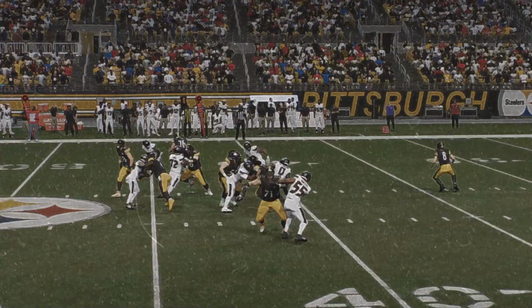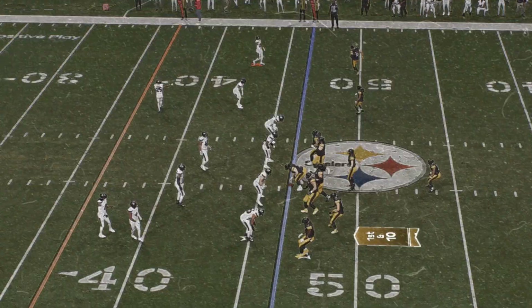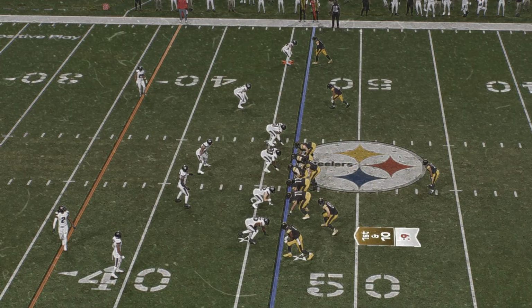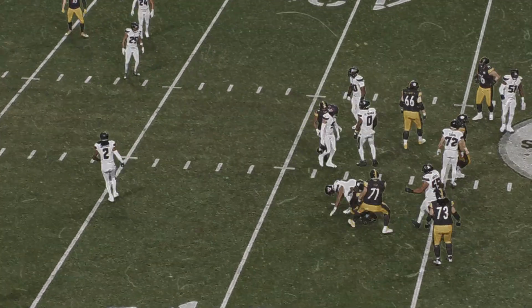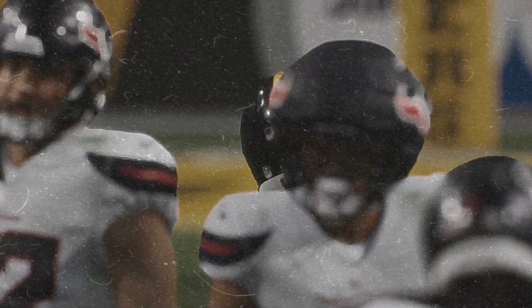Well, a lot of times you like to separate speed and quickness, and they've got a back that's both. We know that he's fast in the open field, but man, his first step is so quick too. It is something, isn't it? Because you think of that type of speed getting to the perimeter and turning upfield, but also when you run those inside runs, he can get into the secondary so fast the linebacker has little time to react.